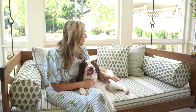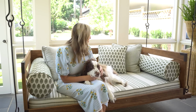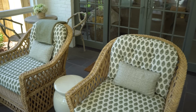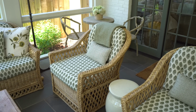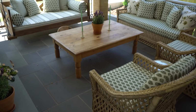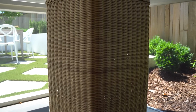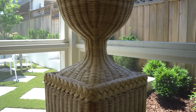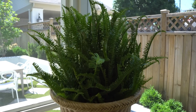And yeah, the swing came from Low Country Originals, and I had the cushion made, and all of the wicker is Mainly Baskets. And I used some Jasper indoor-outdoor fabrics on everything, and it's very durable. So this is another Mainly Baskets piece. It's a pedestal and urn that I use to put my ferns in. I love woven everything, so I just think wicker on a screen porch is very Southern.